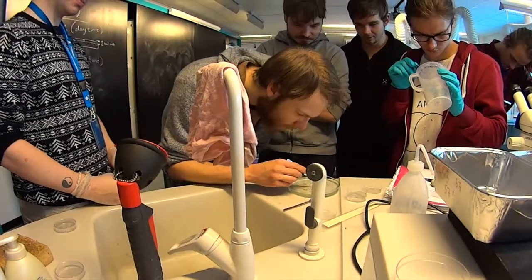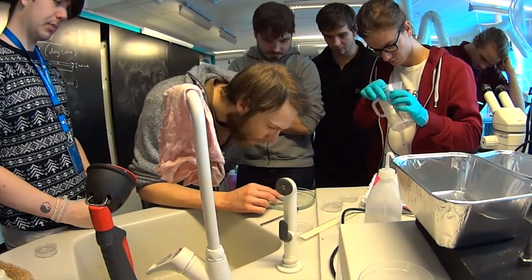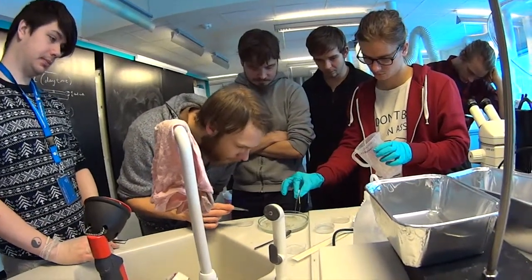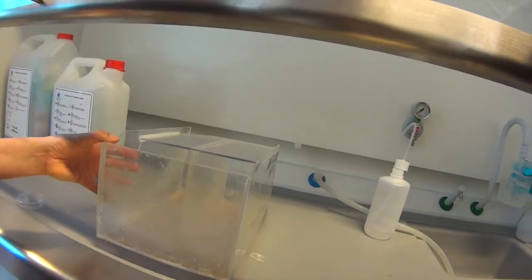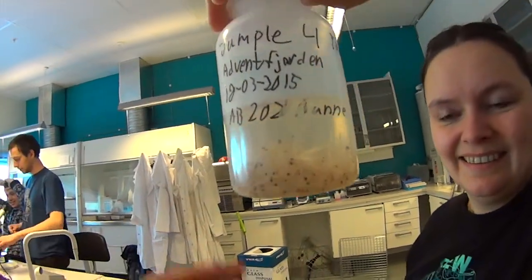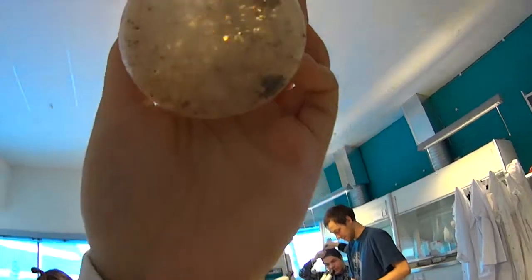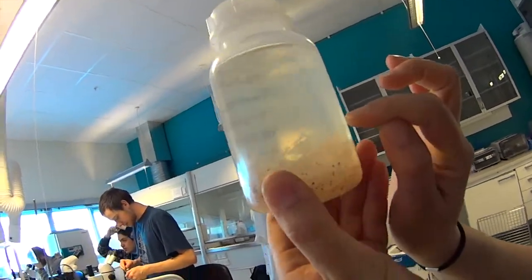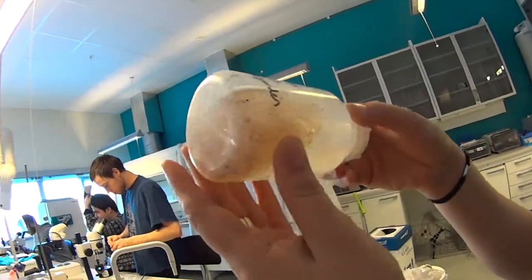Are you selecting the worms out? So much crew. So cool. And we only took like 3 nets, so that's a lot. And a lot of stenophora. Oh, do you see the worms? Yeah, the arrow worms.